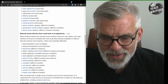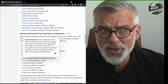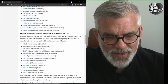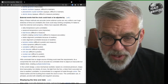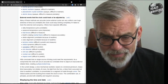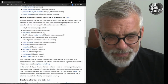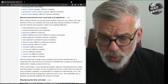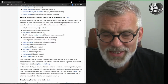Tectonic motion, difficult to predict and measure. Very difficult to predict tectonic motion because we can't predict earthquakes and volcanoes. So I don't think that would work until we find out more about that. Orbital dynamics, very difficult to scale. Vandalism. How on earth do they plan to use vandalism as an external event to make a clock work? Civil disorder, civil war, nuclear war, and an impact event. All very difficult to predict.